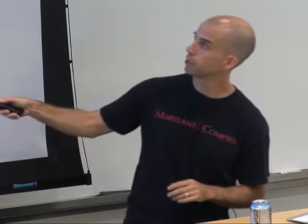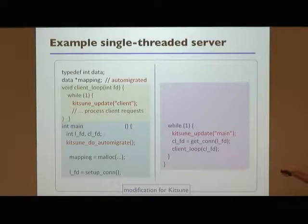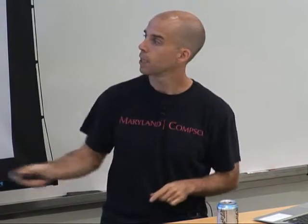The next thing that you do is you decide what data needs to be migrated. By default, all global variables are assumed to be in play for migration, so you don't have to do anything in particular. That is, by putting no annotation and doing nothing, we'll assume that the data is going to be migrated from the old version to the new version. And then you're going to insert a call in the beginning of your main program so that when this program is restarted as a result of an update, I loaded in the new version and called into it, this doAutoMigrate call is going to begin the process of moving that data across.